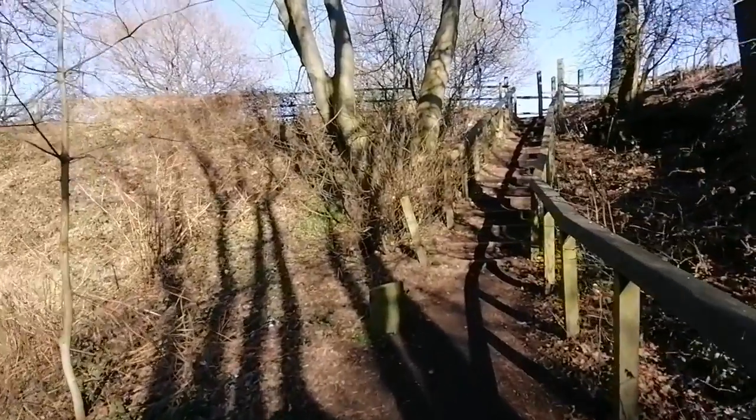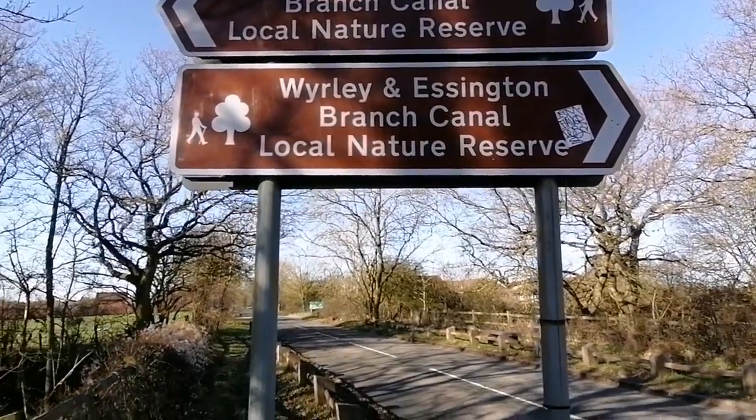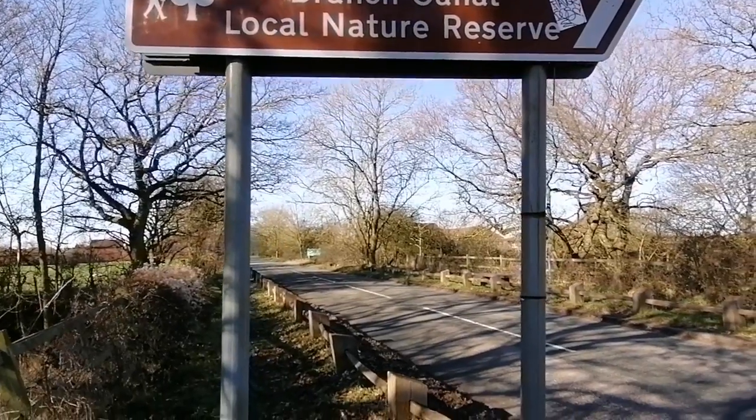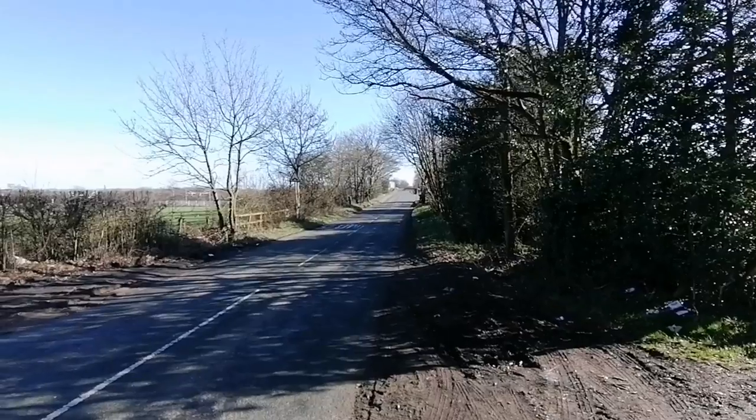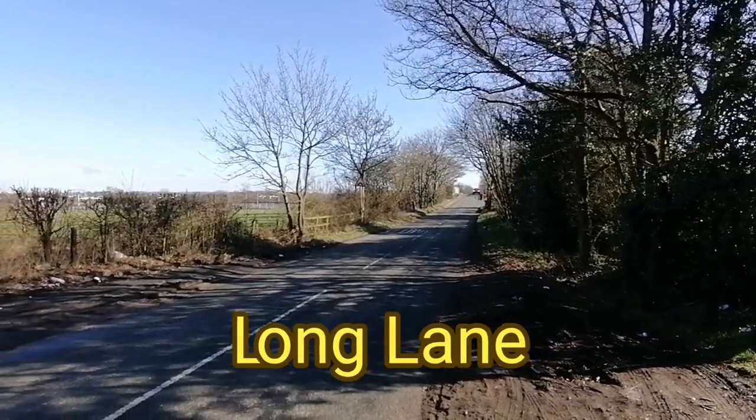And it's not long before we reach Long Lane. There would have been a bridge here once, and now you just follow the steps up, cross the road, and pick up the steps again on the opposite side and make your way back down.